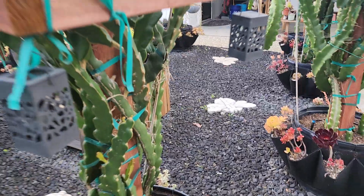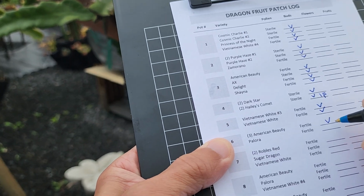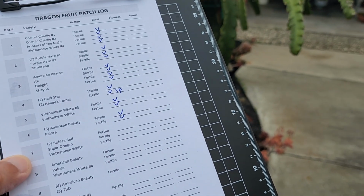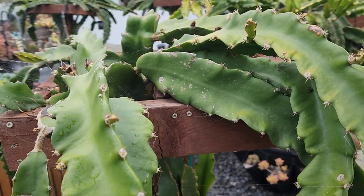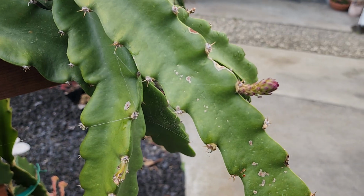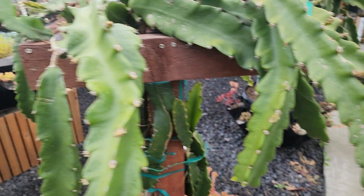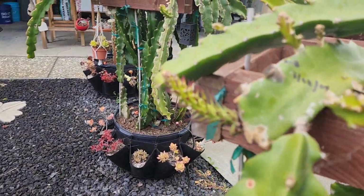All right, so they are also growing. Everything's working well. And here I have a Robles Red, Sugar Dragon, and a Vietnamese White. Here's my Robles Red, pride and joy. Yes, happiness. The one that was supposed to be a fruit turned into a death bloom. And I'll just give you an update on the other one, how fast it grows.